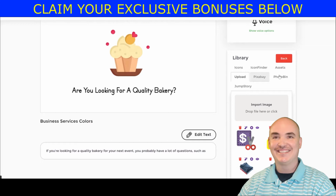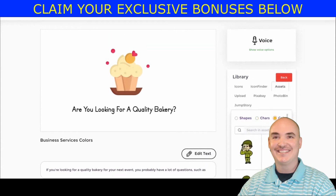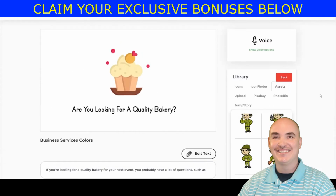So for instance, let's say I want to use some of the assets here like shapes, characters, and so on and so forth, like you see to my bottom right. You can do that as well. As an example, let me show you this right here.